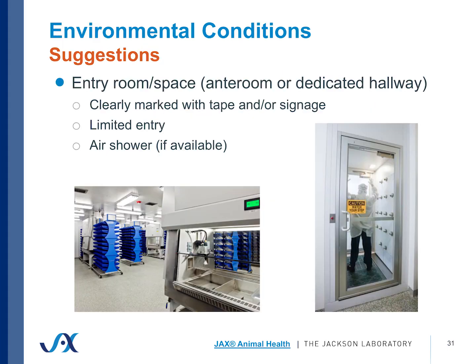So we also have some suggestions that might help to create a specific dedicated area that is clean for your NSGs. We highly recommend, at least if you're unable to do something like a shower or a clean peel into the room, make sure that you can do what you can to have a clearly marked, clearly delineated entry room or space. So either it's an anteroom, if there's kind of like a pre-entry room before you get into the mouse room, or a dedicated hallway.